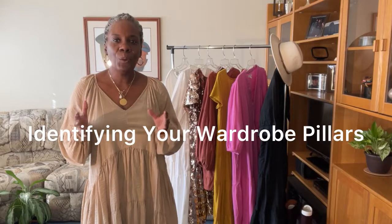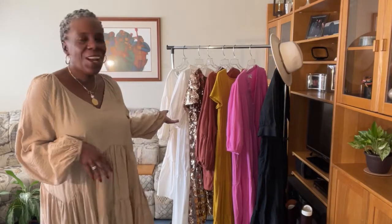How to identify your wardrobe pillars. In that blog post, I told you all that one of my wardrobe pillars is the tiered dress. So, as you can see, I have some of my tiered dresses here that I want to reimagine and restyle, so that you don't get your wardrobe pillars stuck in a rut.